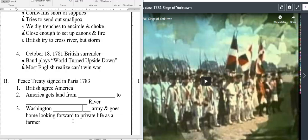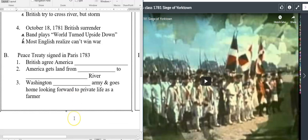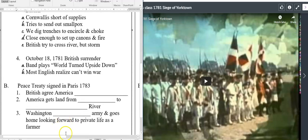George Washington gave up a chance at absolute power, and he went home to be a farmer. That might give you some idea of why I think he's a pretty incredible human being. That is the end of your notes about the American Revolutionary War.